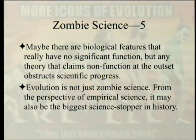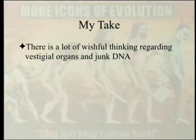Evolution is not just zombie science. From the perspective of empirical science, it may also be the biggest science stopper in history. Now, my take on all this, I think there's a lot of wishful thinking regarding vestigial organs and junk DNA.